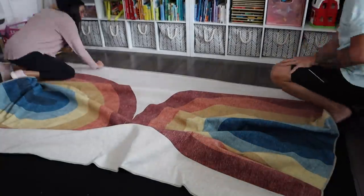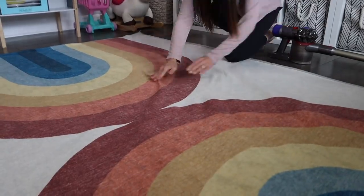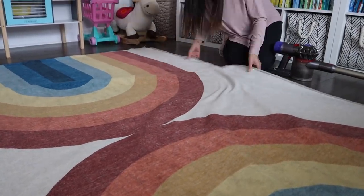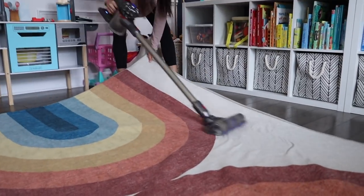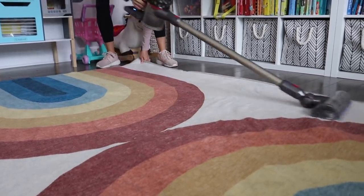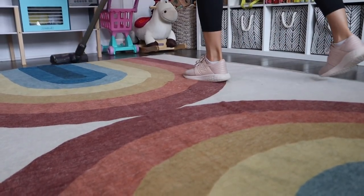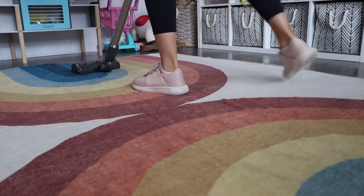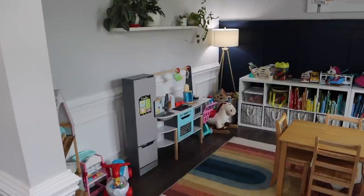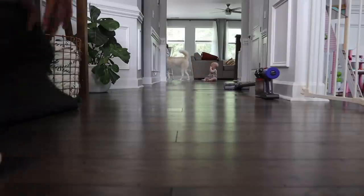So this is the only thing that's a little annoying about the Ruggable rugs, is that when you're putting the cover back on, it is like sticking to the black mat. What I usually do is I just take a vacuum and kind of smooth it out that way, just to get all those creases out and make sure that it is laying completely flat. But I do love them for that reason, that I can just take them off and wash them.